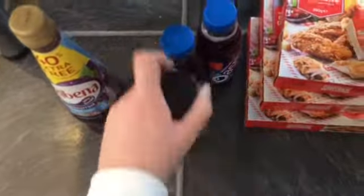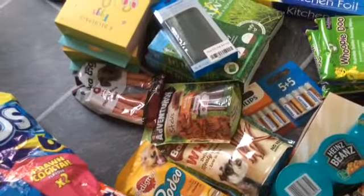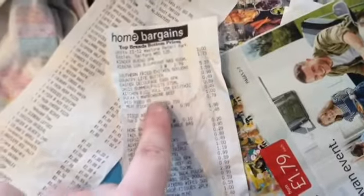Drinks: Ribena sugar free, I need some Ribena, that's £1.79. Some apple juice and 2 Oasis. And the total for Home Bargains came to something like £35. And this total came to £35.30.